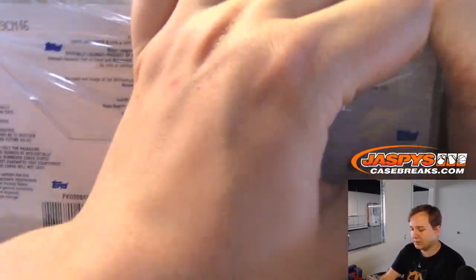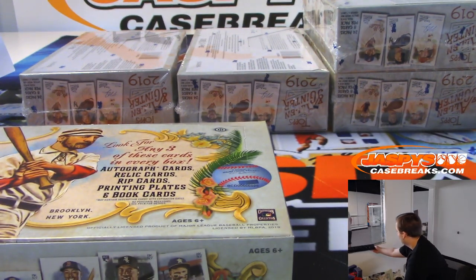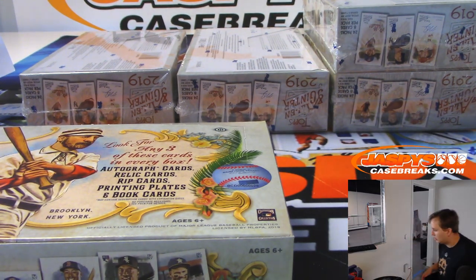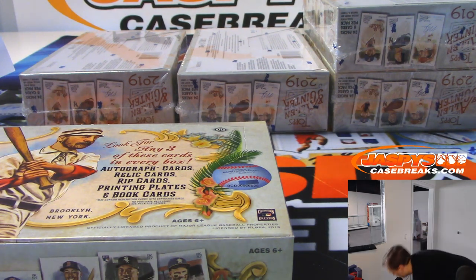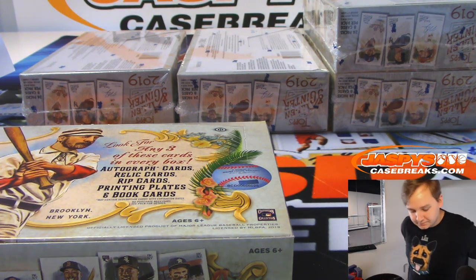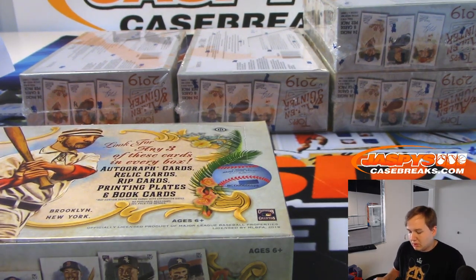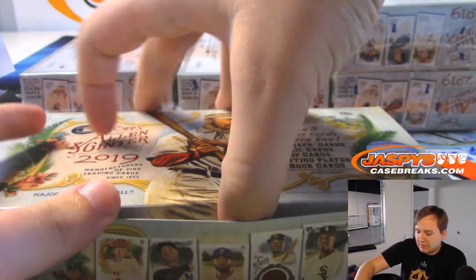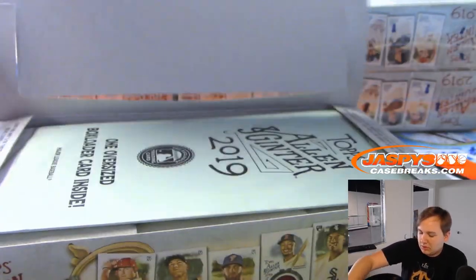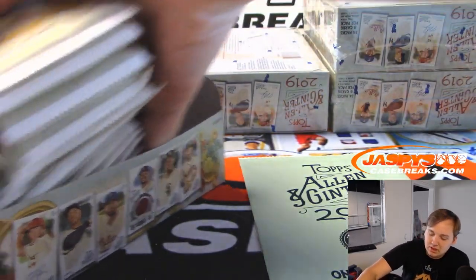Alright, next box. But I think I got the flow of it now. I'm gonna need a new trash bag, that's for sure. Yeah, I'm sure I will do at least two of these tonight, maybe a third, maybe a fourth. But I think with pack stacking, it should be like about a little over an hour.